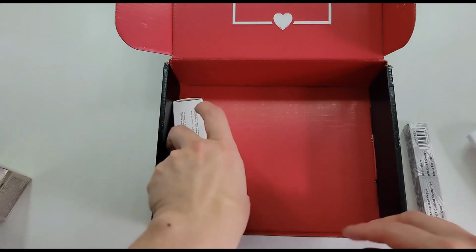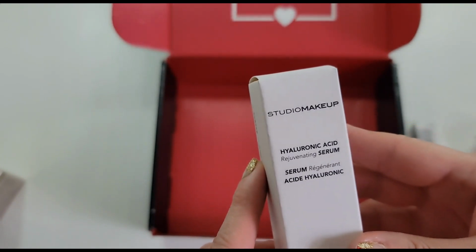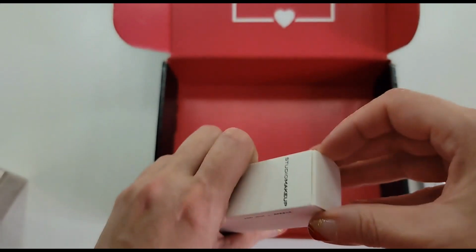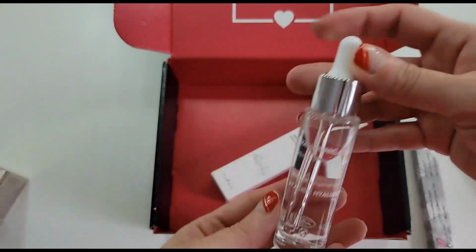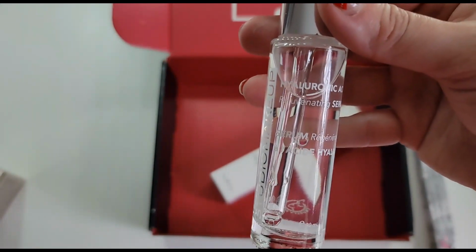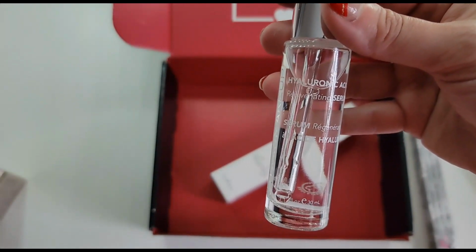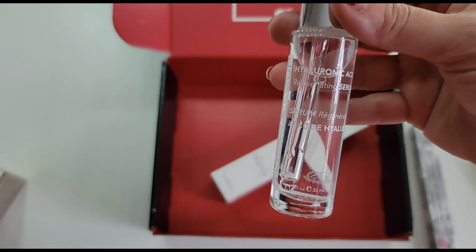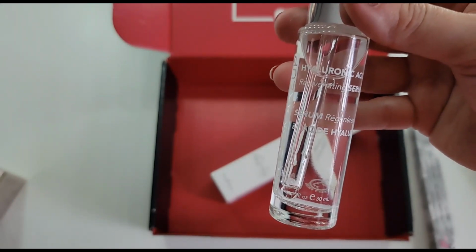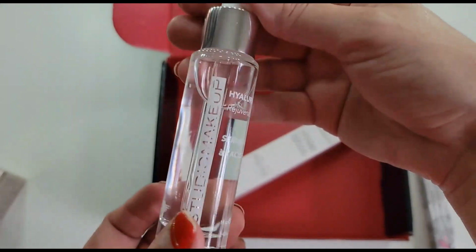So next up, guys, which is our last item from this box, is going to be something from Studio Makeup. This is their hyaluronic acid rejuvenating serum. Let's get to it. Look at that. This retails, guys, for $45, and it says here that it's perfect for all ages. It's concentrated hyaluronic acid. It works quickly to reverse the effects of dehydration and loss of elasticity while keeping the skin highly moisturized throughout the day, leaving your skin looking radiant and youthful.